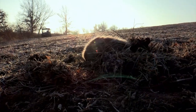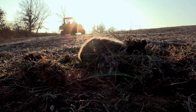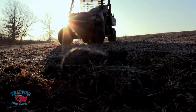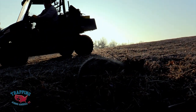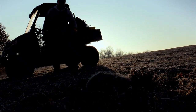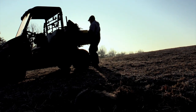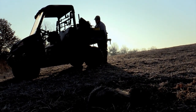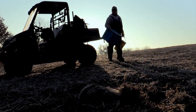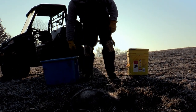As the sun is setting, Jason and Marty roll up on the last set for the day. It looks like they have an opossum in this one. I think someone might be playing possum.